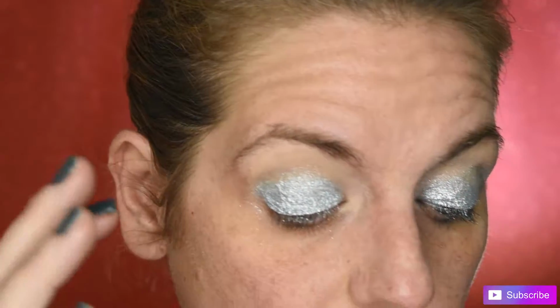And the shimmers, they have a little bit of chunkiness to them. Again, it's not a bad thing. It's just being aware of it so you know what kind of applications you're going to use to get the best look. It's about going in with the right brushes, fingers, applicators, whatever it may be, that will give the best shadow adherence to the eyes.